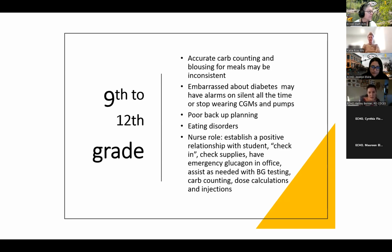Okay, next slide. Pretty much the same thing. High school age kiddos, poor backup planning is a new one that I put up here. Oftentimes they just start choosing to forget things to bring to school. So building good diabetes self-management skills for that age group is important, and reminding them of the importance of having a backup plan, because life happens and things fail, and you have to have a backup when you're a diabetic. So, same things as the last slide. Go ahead and next slide.